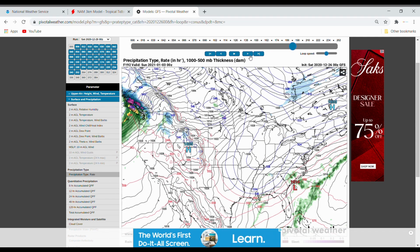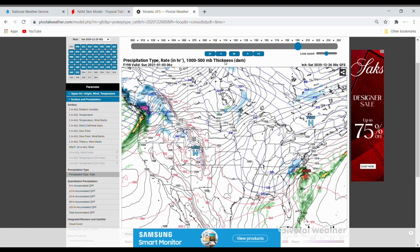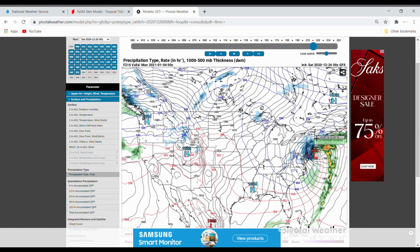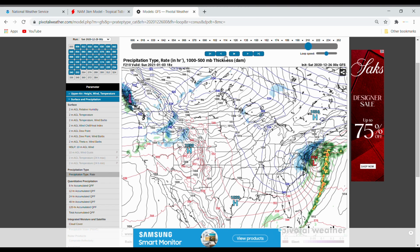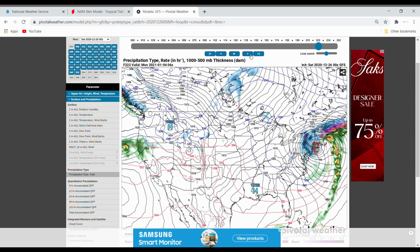Then the GFS, and only the GFS that I've checked, has a nor'easter forming right off the coast of South Carolina, moving up the coast and potentially bringing some snow to some areas that didn't receive much from Winter Storm Gale, including parts of New Jersey, parts of Delaware, even into Maryland, Virginia, the more populated parts of North Carolina. And then it goes into the northeast, makes some landfalls in Long Island and Connecticut, 978 millibars.